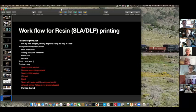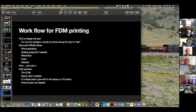The workflow for a resin, did I finish? Yeah. You print. It takes a while to print. The little brackets I printed for my NCE throttles probably took an hour to print. So you start the print and you wait. I have done prints that have taken close to 14 hours to print big things. The resin printers are a little bit quicker because the parts that you print are much smaller.